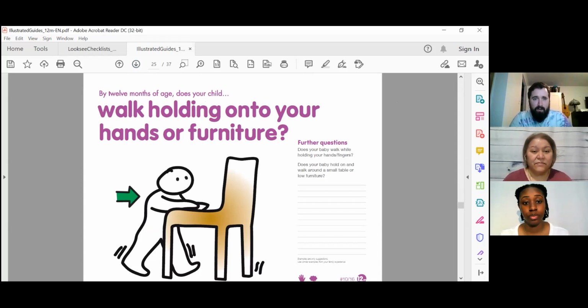By 12 months, does your child walk holding onto your hands or furniture? So does your baby walk while holding your hands or fingers? And does your baby hold on and walk around a small table or low furniture? And so we call this cruising. That's the term we throw around for that, cruising.